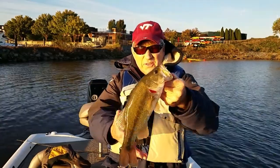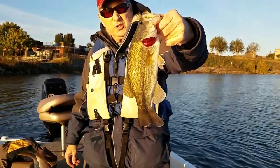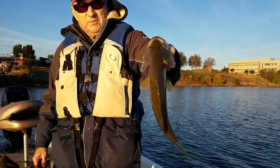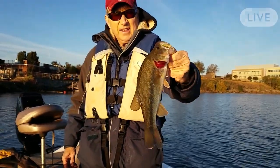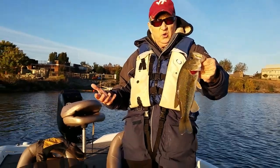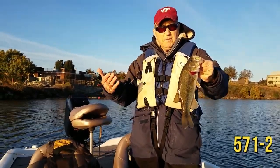Take a look at the beautiful color we have with this fish. They're feeding up now. And obviously you can still get out here even when it's cold. You have to dress warm.